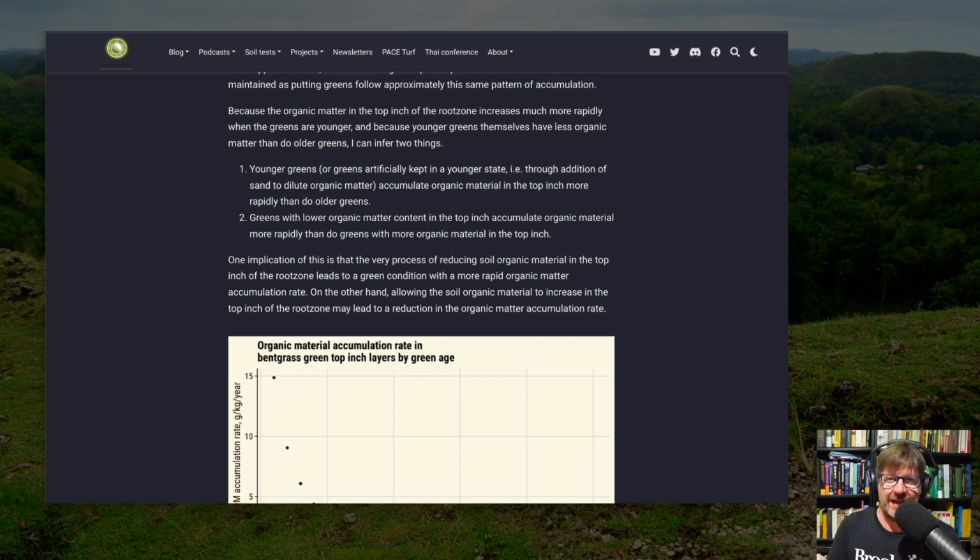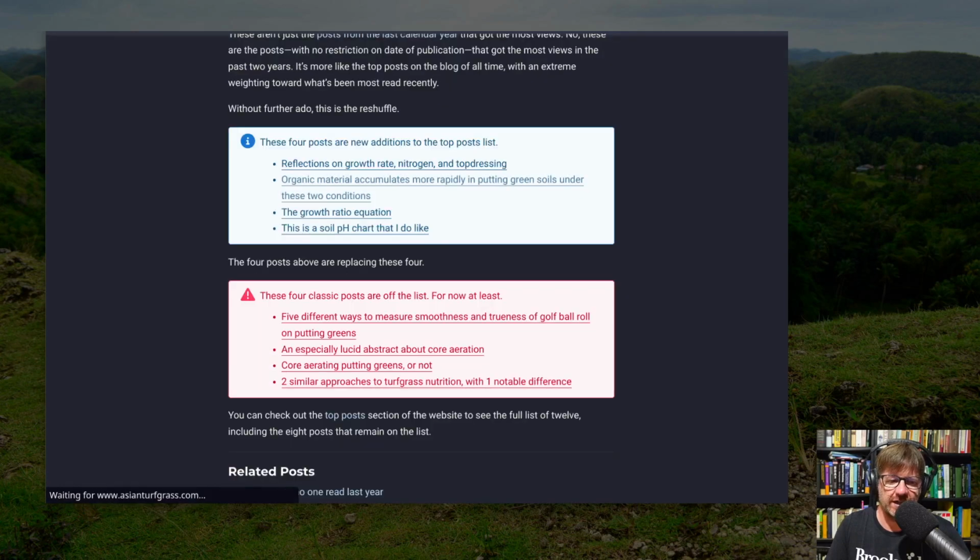And the implication is that when we manage turf to reduce the organic matter, and when we manage turf to create what is essentially an artificially young soil condition, that actually can lead to a more rapid organic matter accumulation rate. So that's an interesting one, and it's one that I would encourage people to ponder and think about.